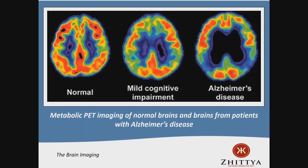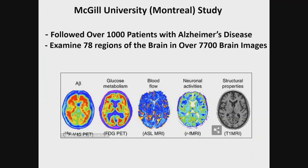So how does blood flow work in this disease? Well, we haven't tried an animal study. We haven't gone into humans yet, but at McGill University in Montreal, Canada, they did a remarkably large study looking at over 1,000 patients that had Alzheimer's disease. And they traced them through their progression from mild disease to late stage disease. They examined over 78 regions of the brain with almost 10,000 brain images that were looked at.